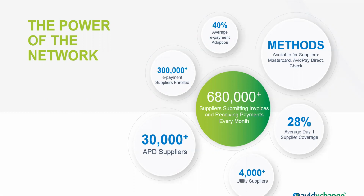They may only want to take payments under $1,000 on MasterCard, and we have all of that built in, as well as agreements with them not to pass on any of those costs of doing business to our customers. So that's another question that a lot of times we get: if our vendors are being paid by MasterCard, are they just going to pass it on to us? And we only provide MasterCard to them within their agreements.